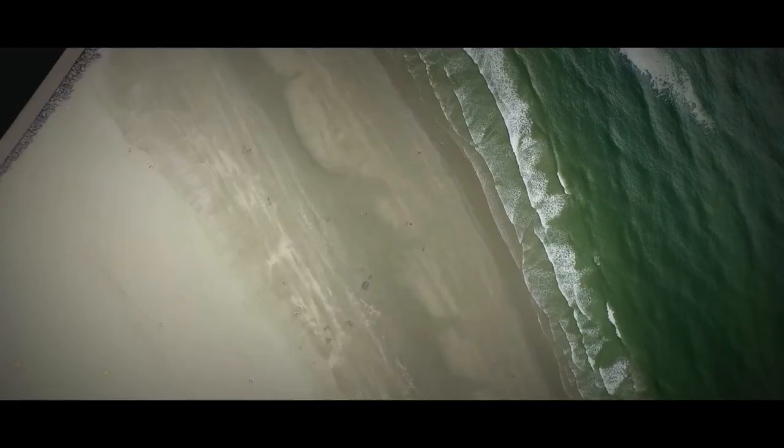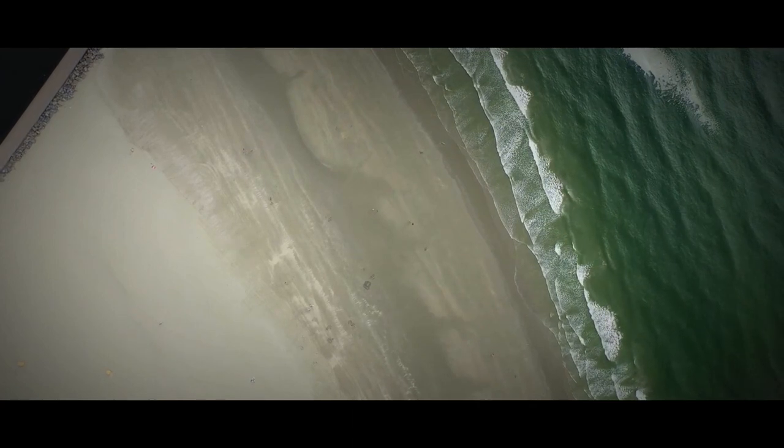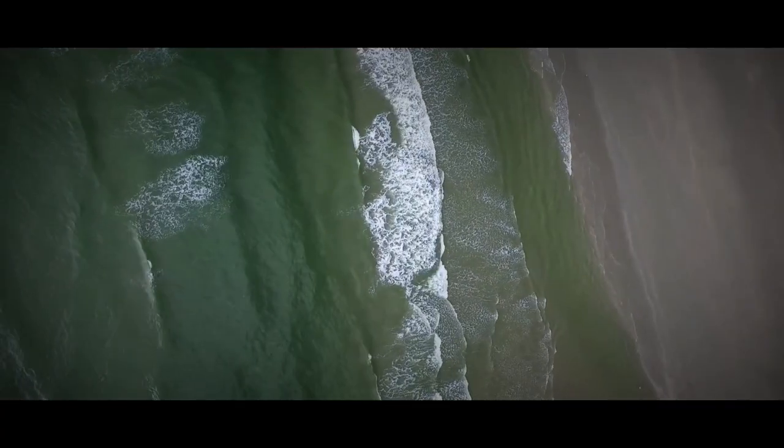Period is often described as wavelength. And period refers to the time it takes to get from one peak of a wave to the next. For example, anything under 10 seconds we consider short period, and anything over 10 seconds we consider long period swell. And as a surfer, I'm looking for a long period swell.